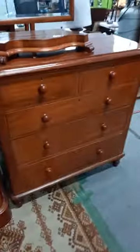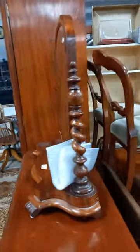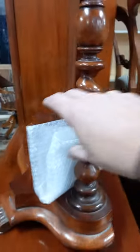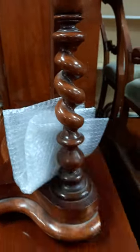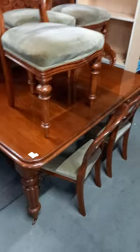A nice Victorian cedar chest of drawers and another nice little Victorian cedar toilet mirror, whatever you want to call it. That is not original. It's just what we've got in there to hold the mirror up. Really nice sort of Edwardian dining suite, 7-piece in great nick. It's got 2 leaves to go with the table. Nice little pedestal. A couple of bits of stereo gear.